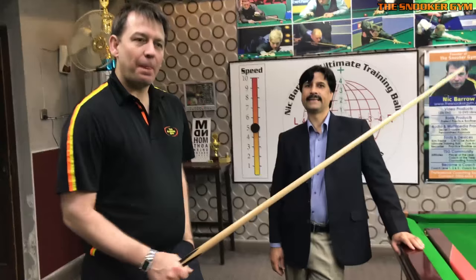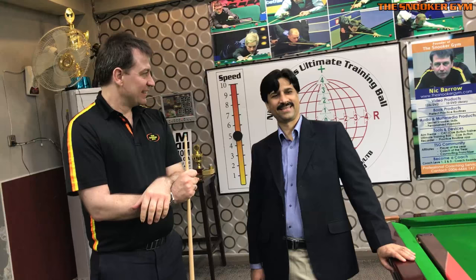So here's a question: how do you decide which cue to use when you're going to the club? Good question. How do you decide which cue to take to the club, which one to play?